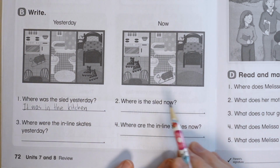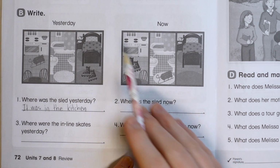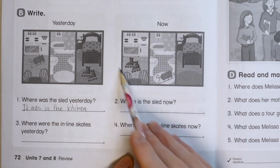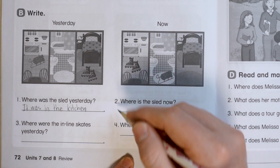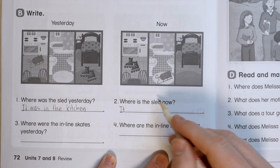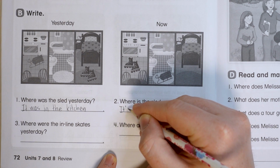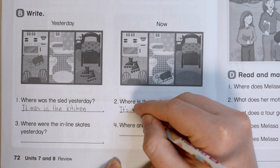Okay, number 2, where is the sled now? Okay, let's look at now. Yesterday, nope, now, so this picture. Here's the sled, so we'll say it again. But it's now, so we should use is, and it is can become it's. It's in the bathroom.